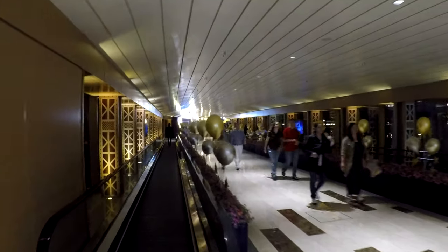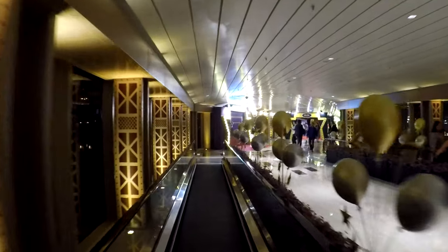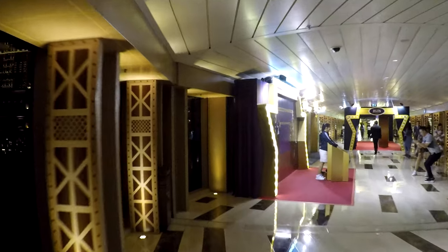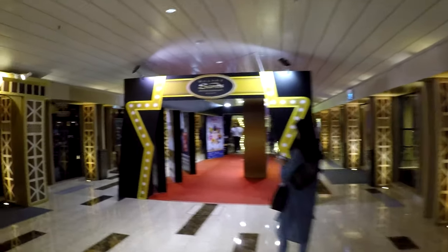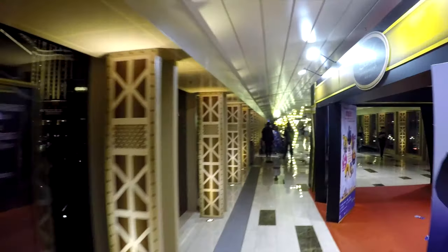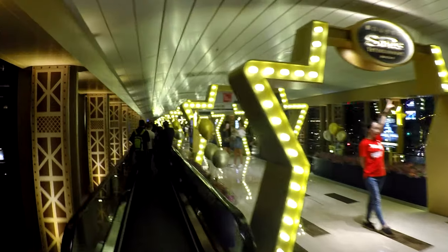Not too busy, right? I mean, it's busy, but did you know that Macau is actually busier than even Las Vegas? More people visit Macau than they do Las Vegas. Here we go. This is something like the entertainment Macau. Everyone loves selfies. Got to get their picture taken, right?